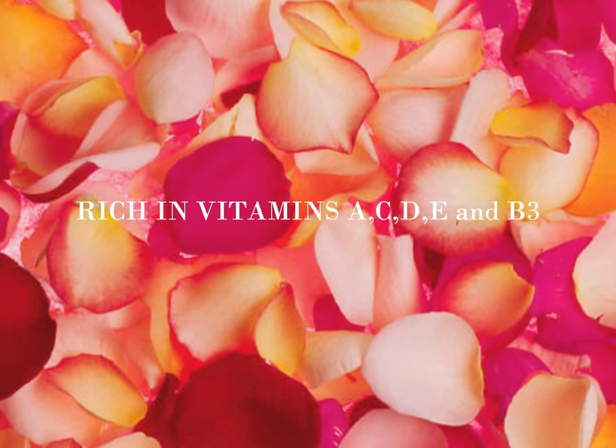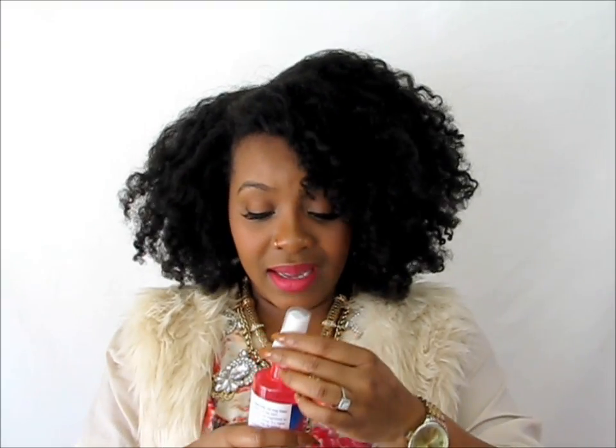So, lots of benefits. Yeah, it just smells amazing. And as soon as I spray my hair, I just feel it's softer. And I personally think it's softer and fuller. It made my hair feel really bouncy and, I don't know, I just like it.